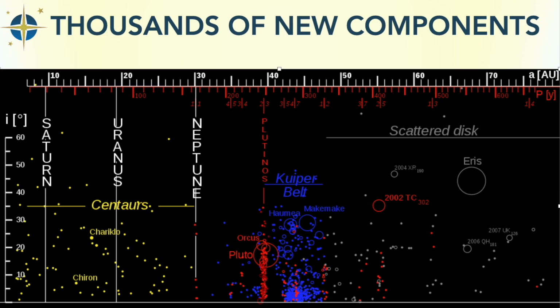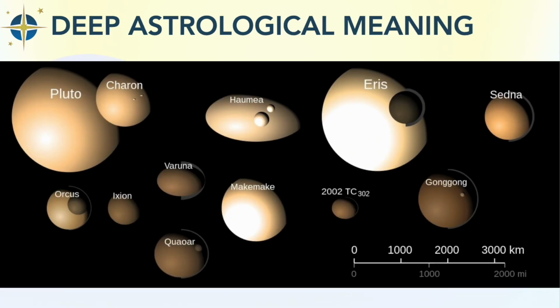All in all, we're looking at over 10,000 new additions to the solar system, highlighted in yellow, red, blue, and gray in this graphic. Each point or circle represents one minor celestial body in our solar system. The good news is that the larger representatives of each new category, such as Eris for the scattered disk, Sedna for Sednoids, and Orcus for Plutinos, convey a deep astrological meaning. The bad news? They also convey a deep astrological meaning.